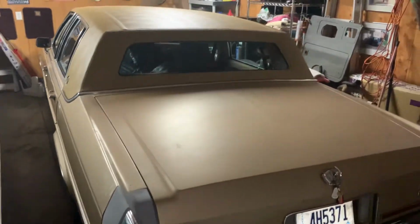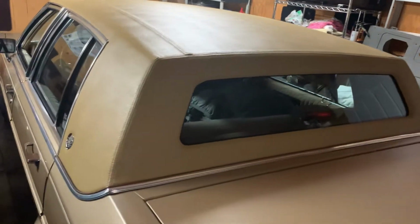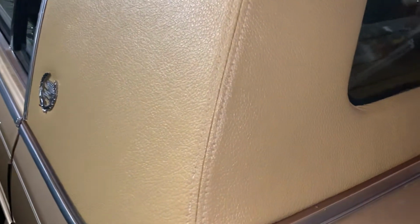Speaking of getting better, look at that beautiful roof. I tell you, I don't know anybody that can do as good a job as that. It's totally factory. Look at the stitching. Beautiful. Just beautiful.